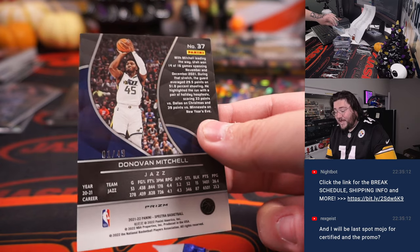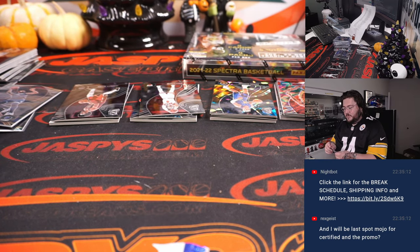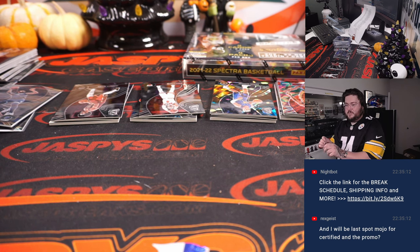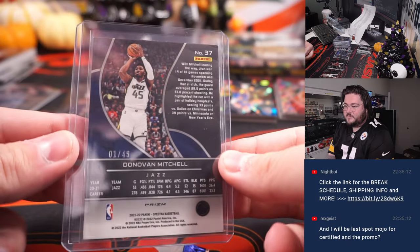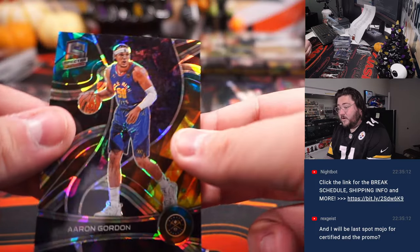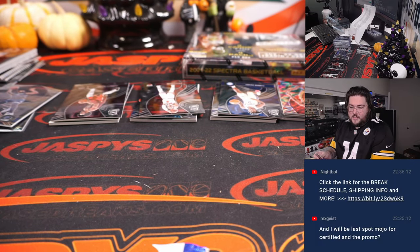Donovan Mitchell, 1 out of 49, Utah Jazz in Tanaba. Yes. It'll be a fun one, man. 149. Aaron Gordon, cracked ice. 16 out of 35 for the Denver Nuggets. And Angel.